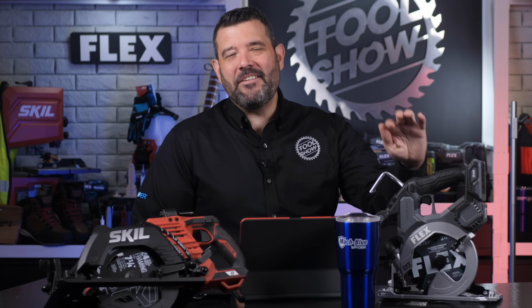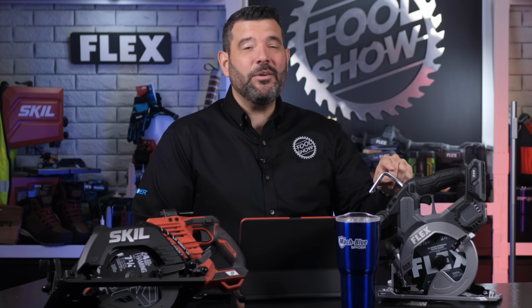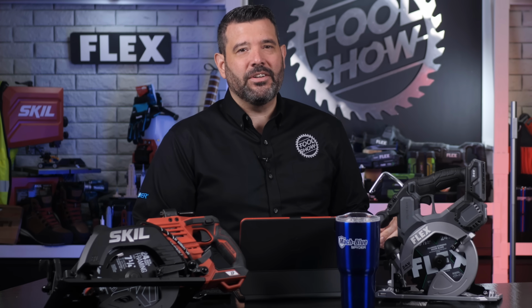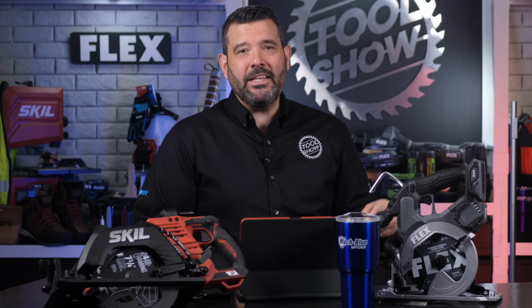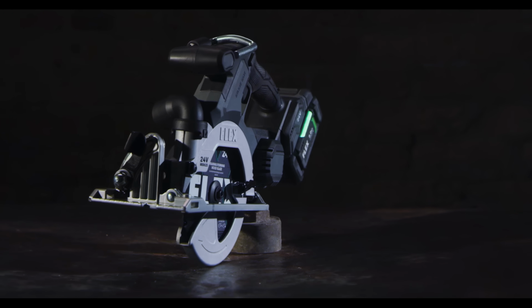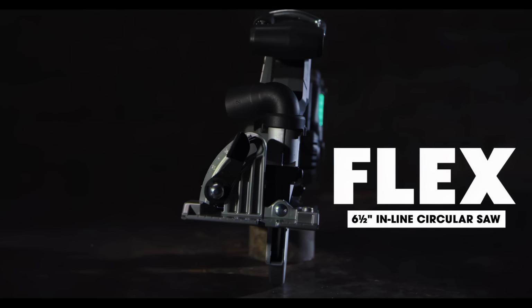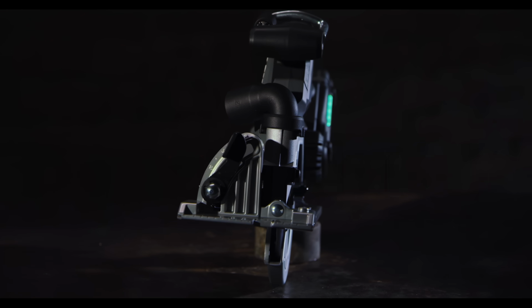This week, I chose my favorite circular saw and easily the most unique one I've ever used. This is the Flex 6.5-inch inline circular saw, and it's the inline part that immediately makes this saw stand out. Flex really gave their engineers some serious freedom, allowing them to move the motor, the battery, and the blade all in line with each other.